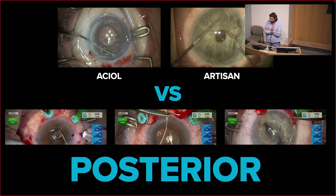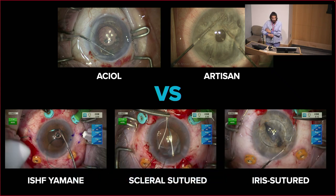But I have to say, we've had a lot of experience with ACIOLs. We've used the Artisan lens, which can be enclavated on the anterior iris and posterior iris. And I think those of you who do use ACIOLs, I don't think there's any shame in that. But I think the key is really picking the right patient and understanding what technique will work best for what patient. And then when we have the posterior approaches, we have a variety of approaches that have been popularized even more than what I've written here.